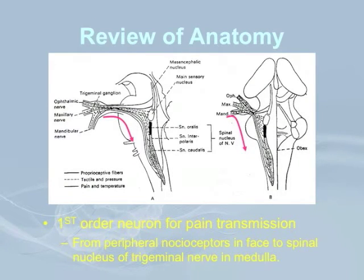All sensory information from the face, including information transmitted by other cranial nerves such as 7, 9, and 10, is relayed to the trigeminal nucleus. The trigeminal nucleus extends throughout the entire brainstem and continues into the upper cervical cord, where it merges with the dorsal horn of the spinal cord. The nucleus is divided anatomically into three parts, visible in microscopic sections of the brainstem.